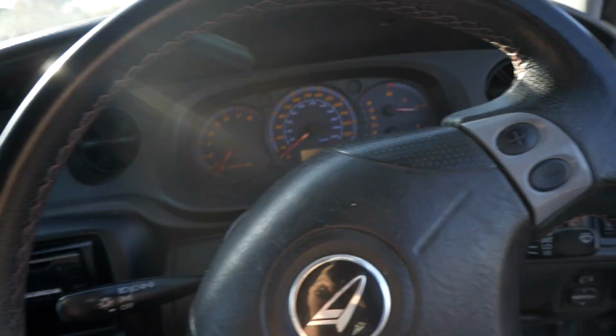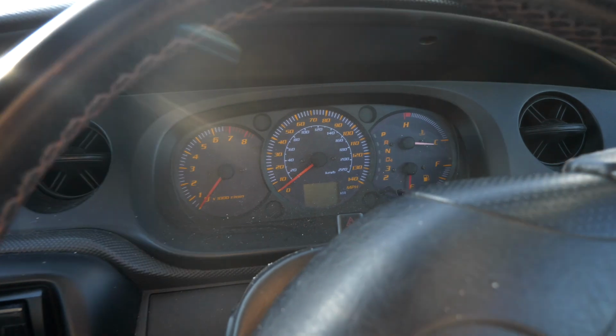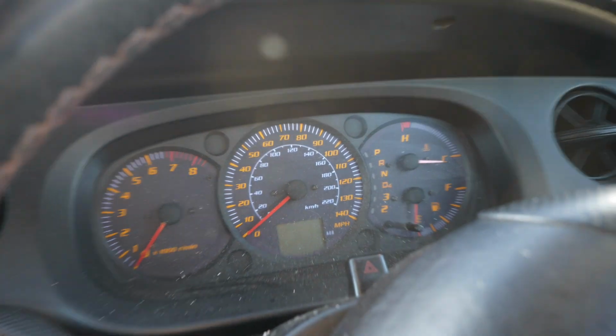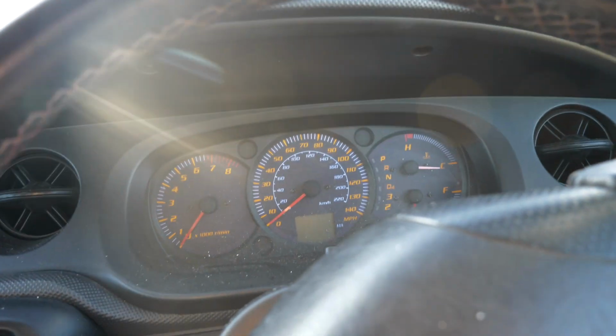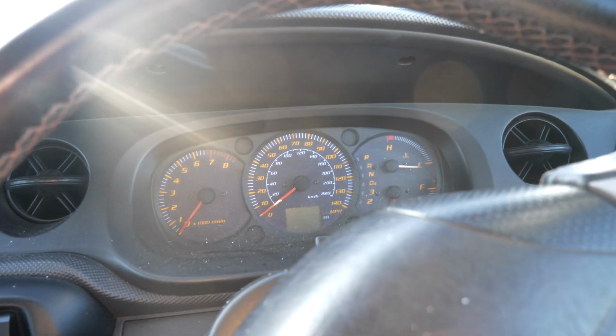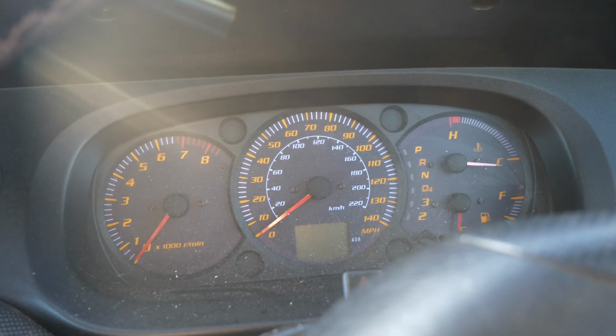As we come in, it was interesting because not a lot of people, I think, would look at this and think sports car. The first thing I will point out is, look at the dials. Now, I know this is a factory thing, but these look a little bit more sporty than I was expecting them to be. The blue with the orange and the red dial, really cool.